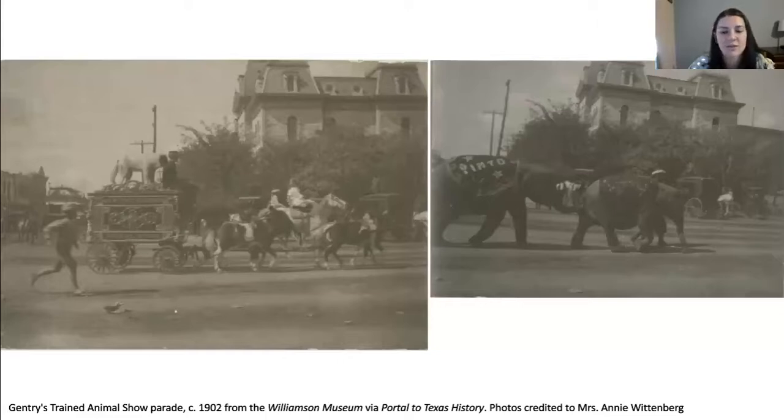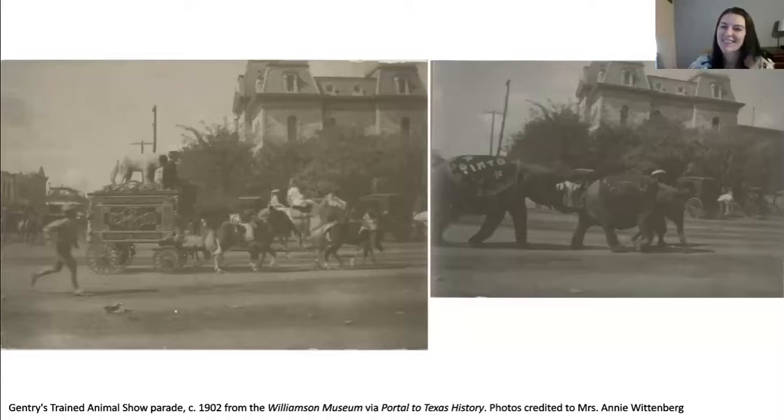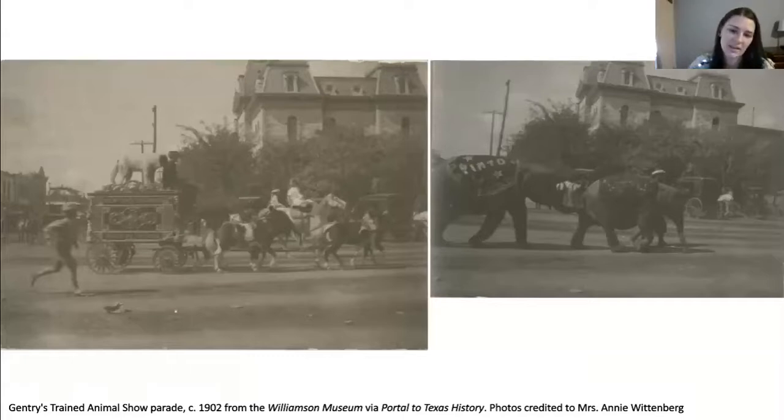A fun side note is that Annie Wittenberg actually becomes Mrs. John Sharp, who was the owner and editor of the Williamson County Sun for much of the first half of the 20th century. But in all of his archival materials, she always wrote her own name to make sure you knew she was the one documenting this, not her husband. How funny. These might have been published in the paper, and I haven't looked back in the paper that far, but she might have been taking these to put in the paper, or to document what would have been a big bit of news. Yes, exactly. Something exciting coming to town.